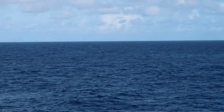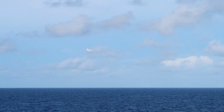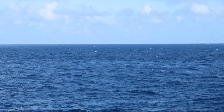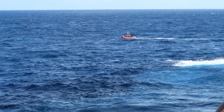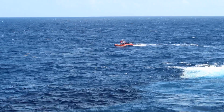Whatever it is they're looking for, it's in this area over here. The plane keeps making turns around over here that way. Hopefully everything works out. If there is someone in the water, I hope everything's okay. We have a smaller boat out in the water as well. I think that's a Coast Guard boat. Looks like it might be Coast Guard, but there's a smaller boat out in the water now.